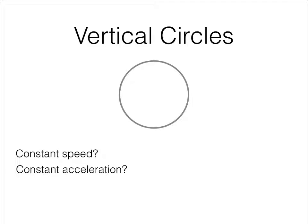Either gravity's balanced out by the normal force, or just gravity is the centripetal force causing the satellite to go around the planet, whatever it is. Let's look at a vertical circle now. So we've got the Earth down here, right? You know it's the Earth because there is green grass. Okay, so I got my green grass, and now I'm taking a rock or something.